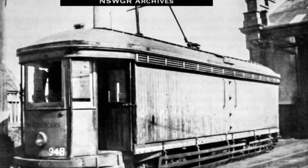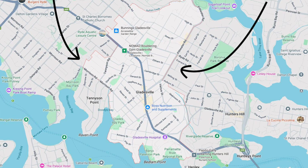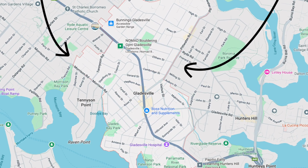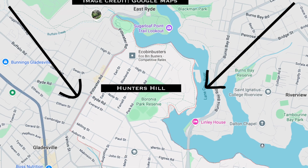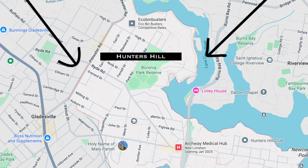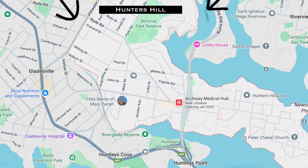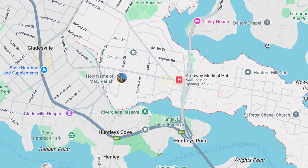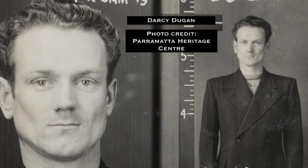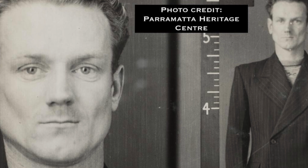Following on from a lead provided by a civilian, the police headed to Gladesville, where Lewis was arrested after a scuffle which led to one officer copping a few blows. Dugan, meanwhile, continued to roam free. The police were hot on his heels, and he was apprehended in Hunter's Hill after an intensive search effort. He was tired and in need of food, and his arrest was uneventful. Both men were returned to prison to serve out their sentences. Darcy Dugan died in 1991, aged 71.